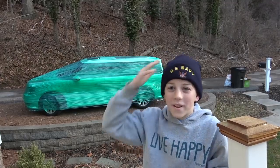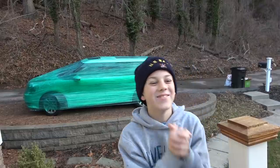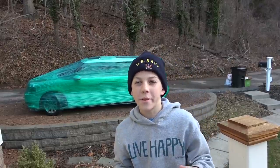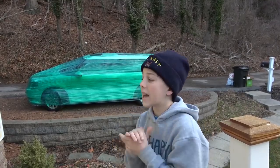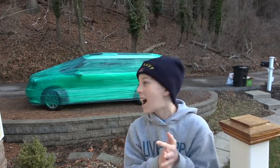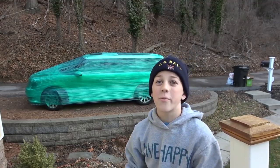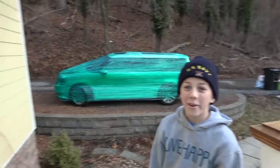Take the garbage in. All right, guys, so we finished the car. Anyway, we filmed that at like 6:30-ish, 6:45-ish, so it was really dark. You couldn't really see it in its full glory. But here it is. It is actually very, very green. We wrapped it. We were grinding. People, the extension cord is still coming out my door.